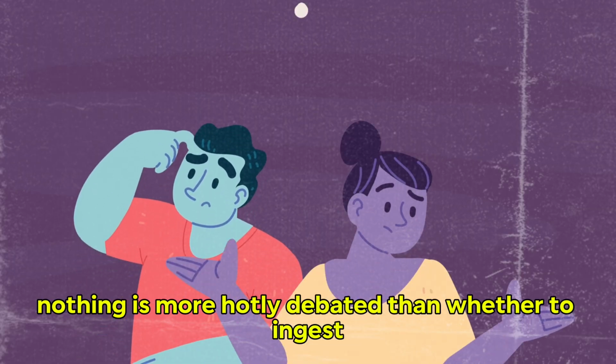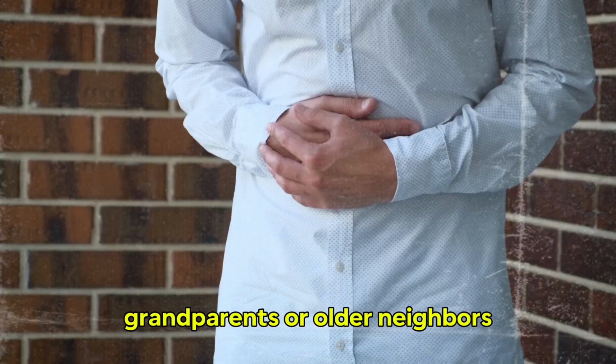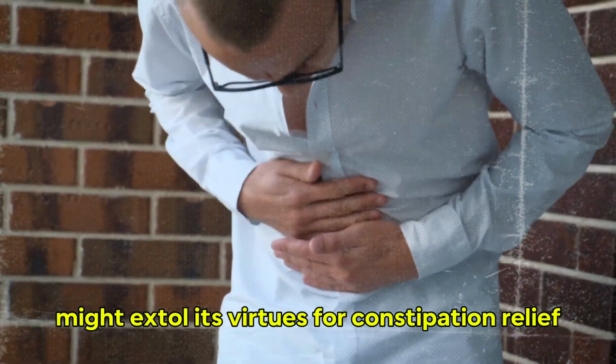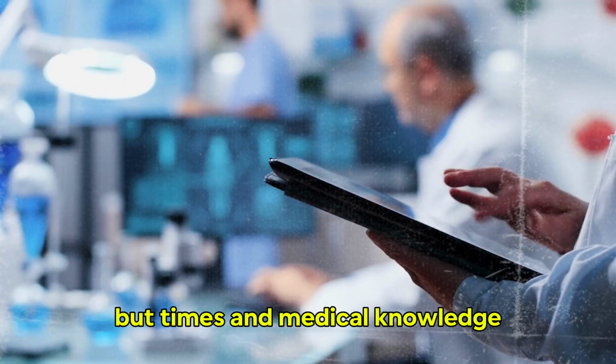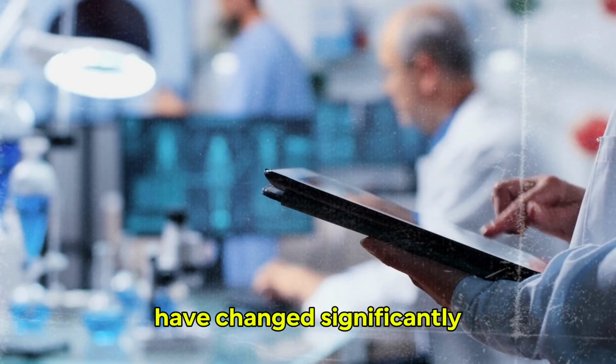Nothing is more hotly debated than whether to ingest castor oil. Grandparents or older neighbors might extol its virtues for constipation relief or general detox. But times and medical knowledge have changed significantly.